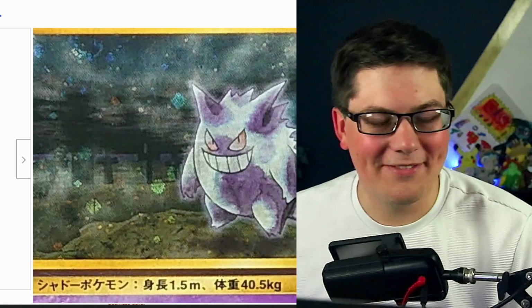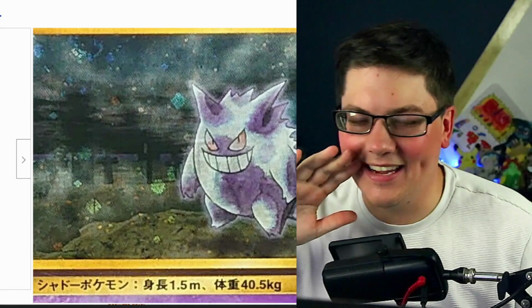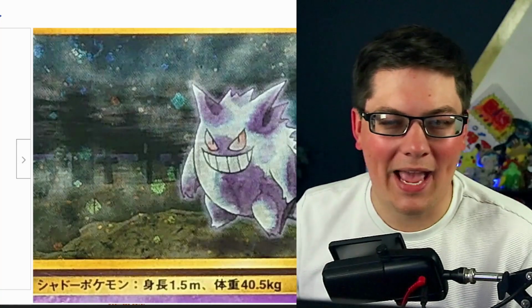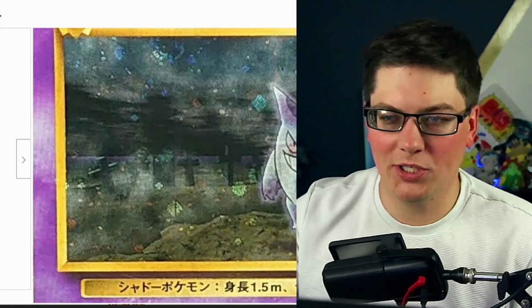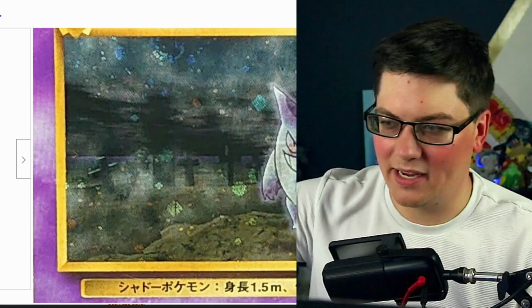Also, I think it's just kind of weird. The Gengar is, you ever seen that TikTok meme where it goes, yo, bro, who got you smiling like that? That's really morbid, but Gengar do be happy right here. If you look at an American version of this card, you'll see that there aren't any crosses in the background. It's just kind of a blank canvas there in the back.